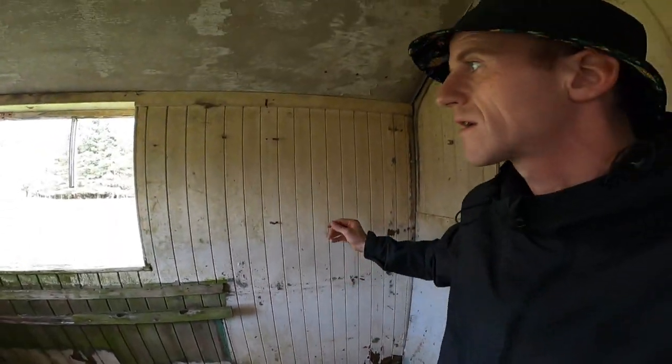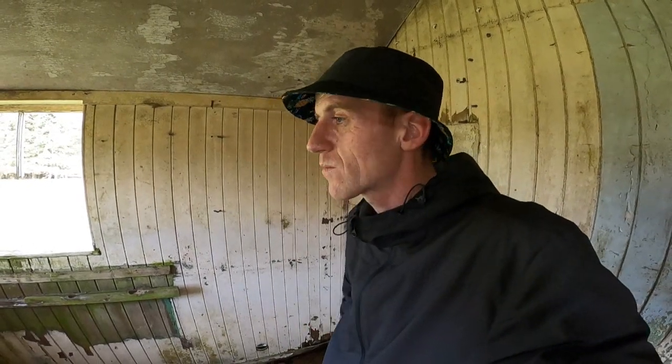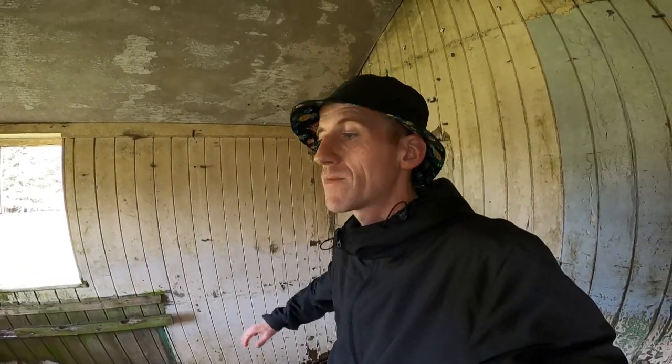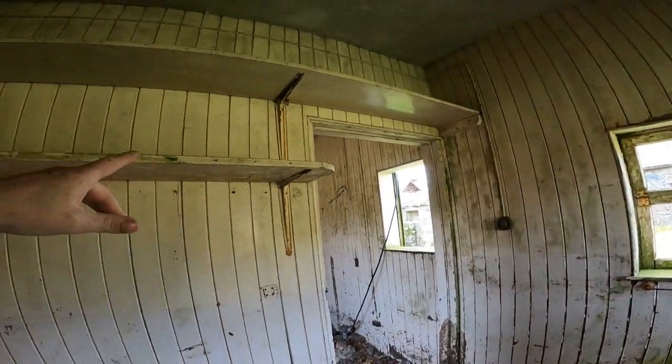That just shows, folks, places like this will be fed from a spring. And it's just flowing so perfectly. That would probably be decent drinking water right there. And this must have been the little kitchen with the sinks here and the shelves, maybe a bit of a larder.